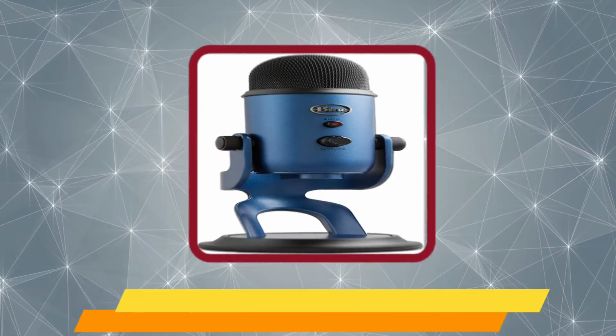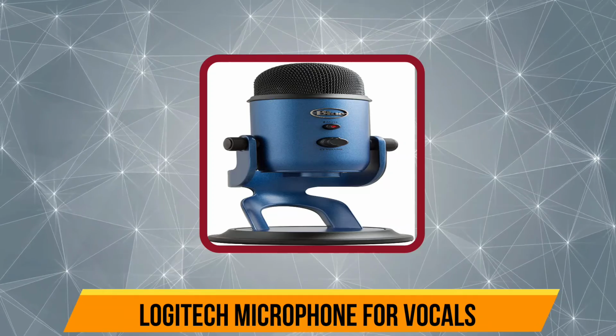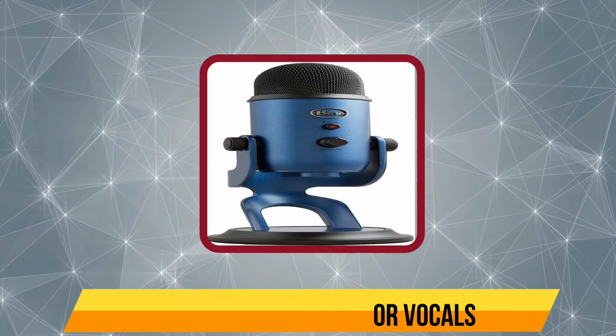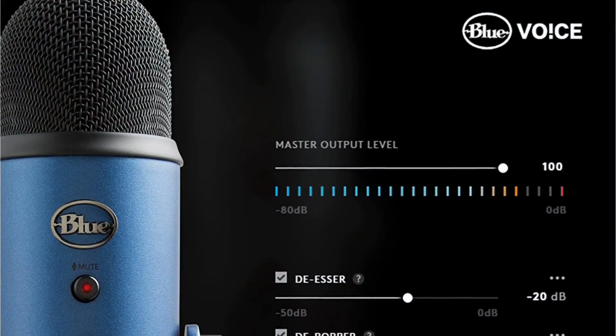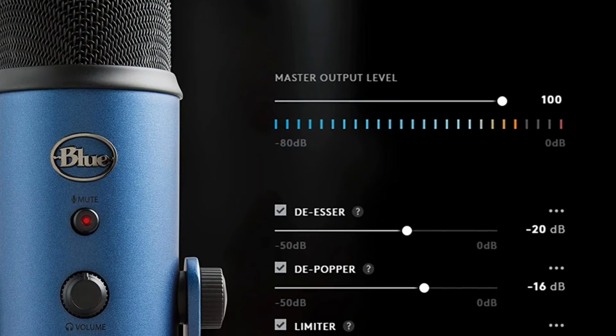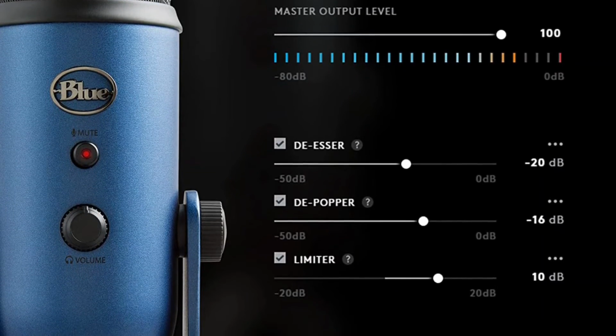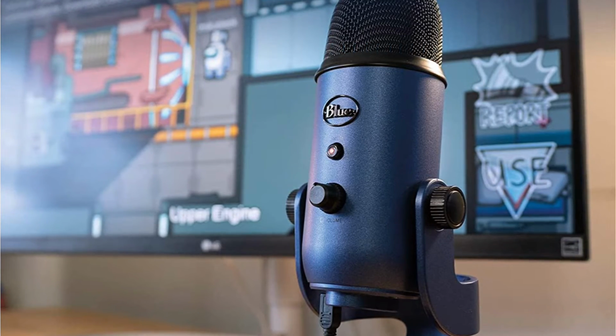Now our last product is Logitech microphone for vocals. The Logitech Blue Yeti USB microphone is the best microphone designed for such applications, and it certainly has the feature set for it. First of all, this unit offers a custom 3-capsule design, offering 4 different recording modes that are cardioid, omnidirectional, bidirectional, and stereo sound pickup modes.